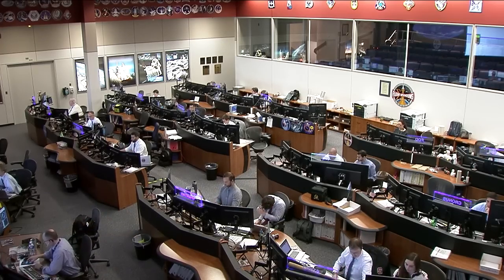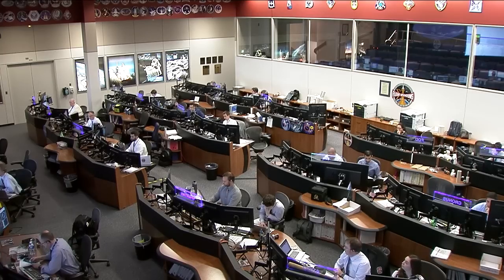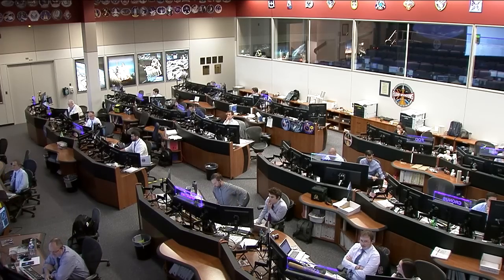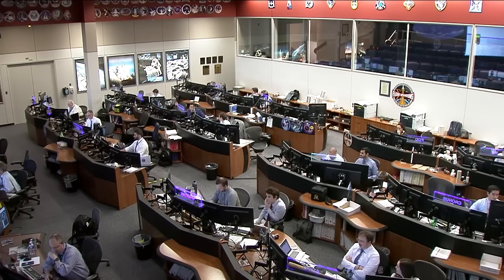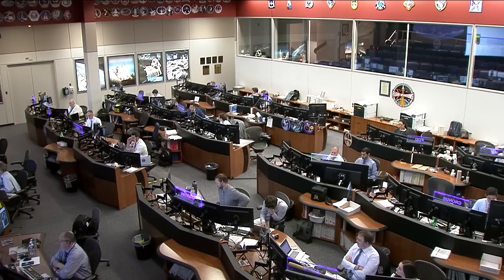We are currently in an expected loss of signal, and we are going to remain that way through the initial docking. We will still have audio, we will just not have video views. Again, this loss of signal is expected as the space station flies around the Earth. Those communication paths need to transfer to different satellites. However, we may regain those video views right at the end of docking.